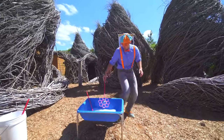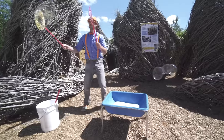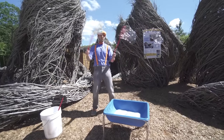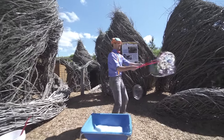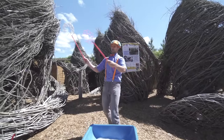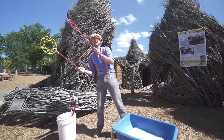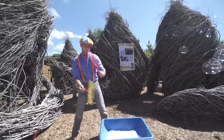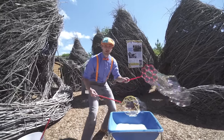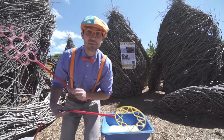Ooh. Wow. Look. I'm about to make some bubbles. Whoa. Okay. Whoa! These bubbles are so big! Wow! Whoa! Okay, I'm gonna get it really close to you. Whoa! Oh, look! There's a cute little bubble.